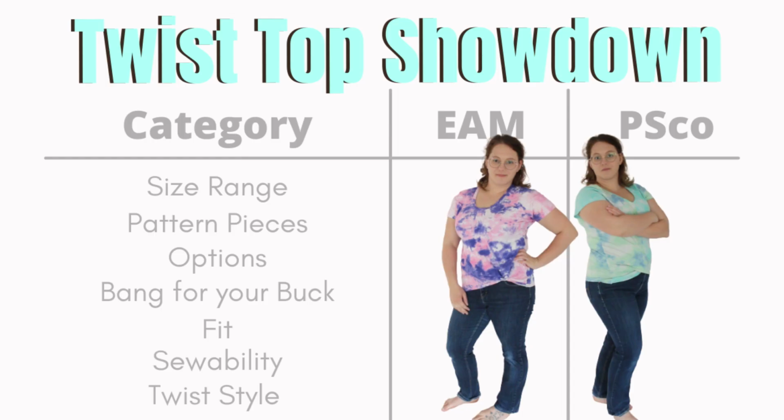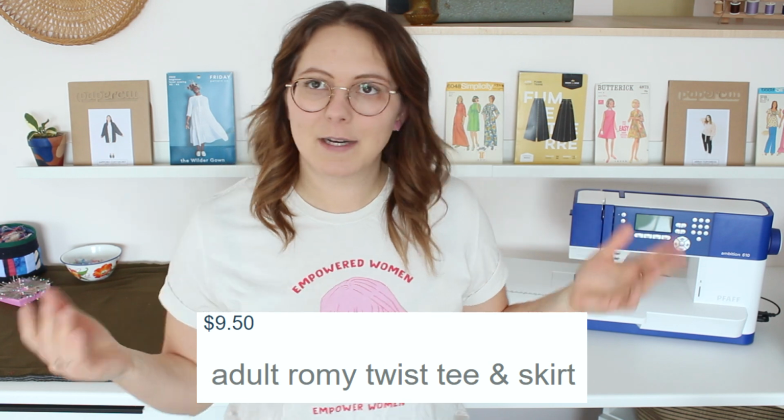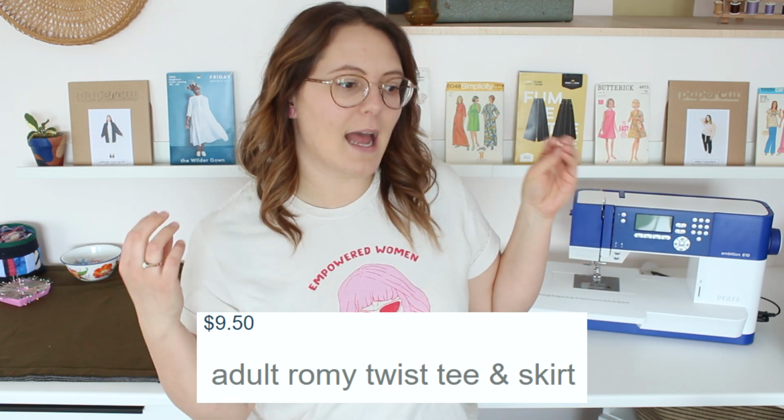First up is the Romy top from Petite Stitchery. Again, I have made this. I love this pattern. I've only made it once, and that's this tie-dye number here, which I love. It has this cool twist front. I've done a video comparing this one to the Ellie & Mac twist top, and this one is very different from the Ellie & Mac version, and I chose this because I just think it's different. How many times can I say different? But I think it just adds that extra punch.